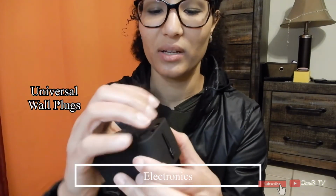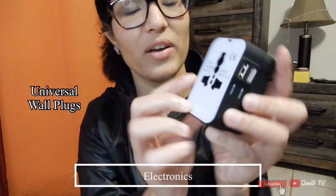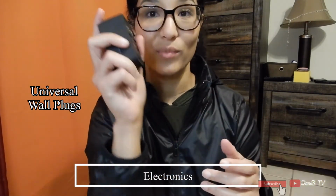The Europe plug. And then it also comes with 2 USB chargers over here, and then you can plug anything in on this side as well. So this is really cool, very universal, and yeah, one of my favorite buys.